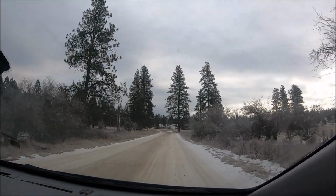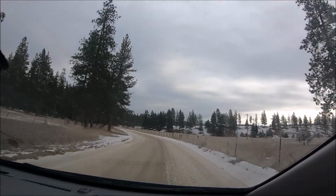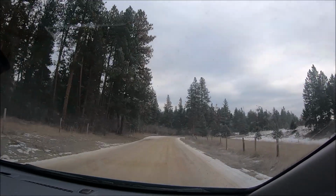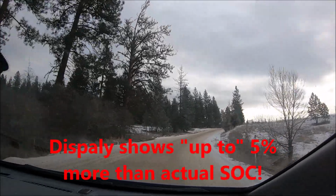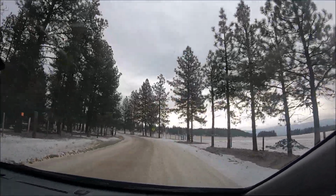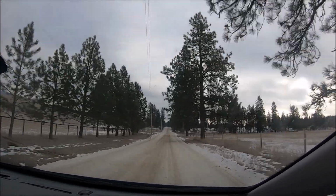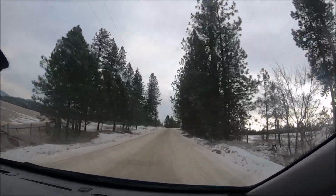So now it's showing 70% on the dash. We are at 69.4 according to the OBD. So at 65%, it will drop to 65 as we are already going below 65. So it always shows you pretty much a higher percentage than what you actually have. Generation 50-51 kilowatts right there, no problem.